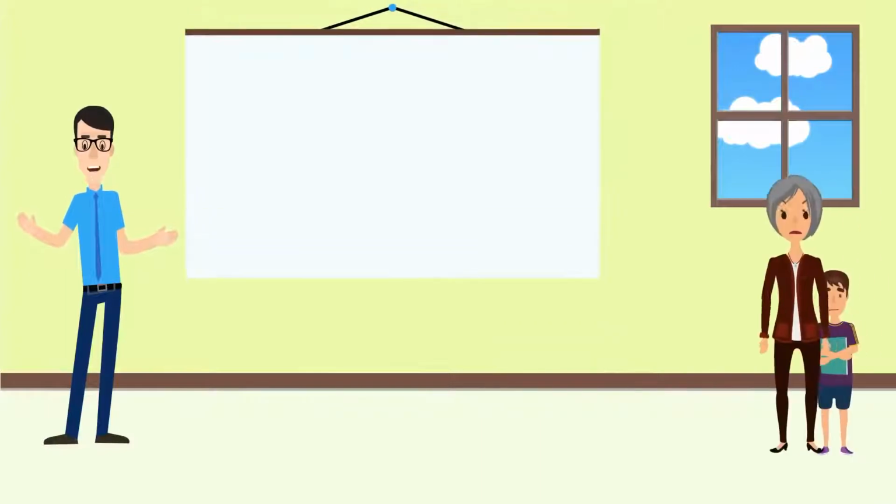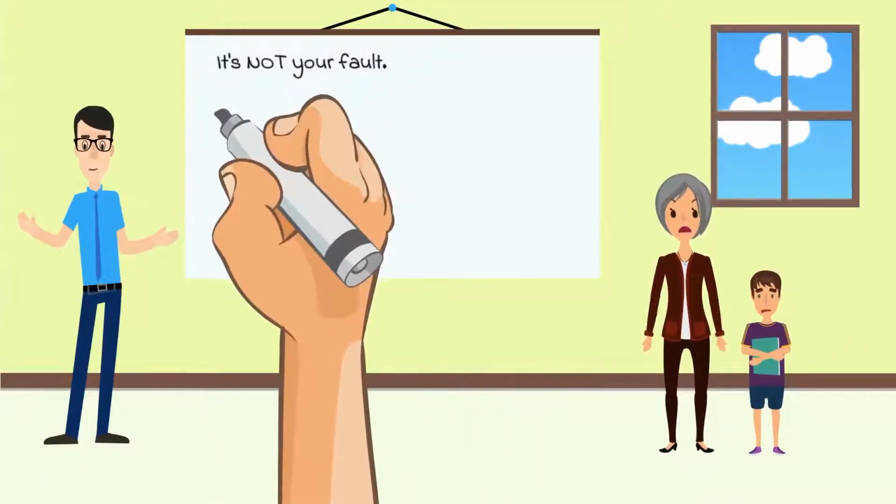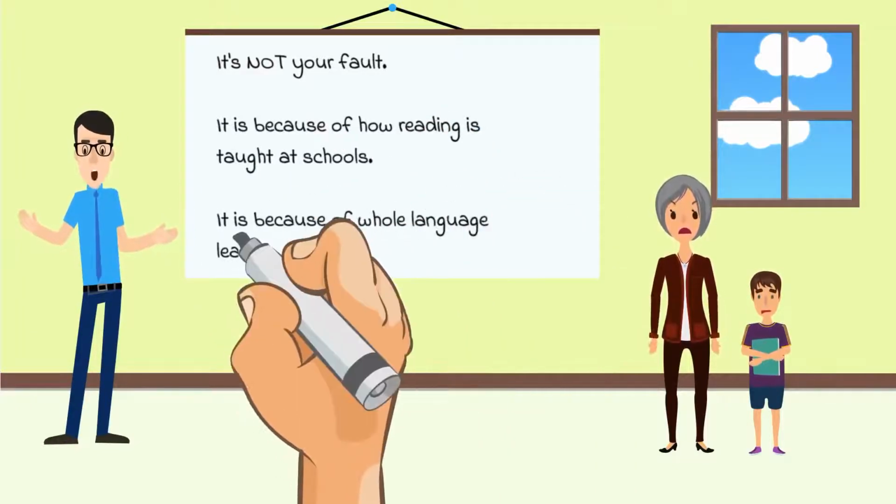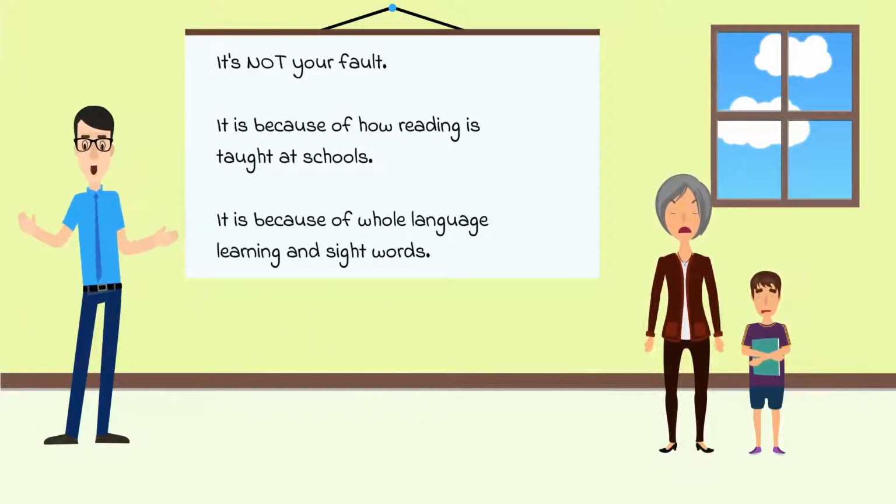If you have a child with reading difficulties, it's not your fault. It is because of how reading is taught at schools. It is because of whole language-based learning and sight words that we have so many children with reading difficulties.